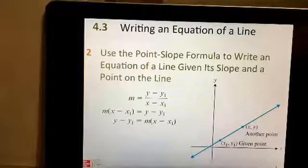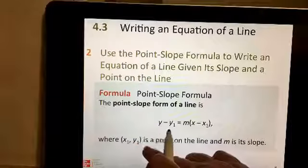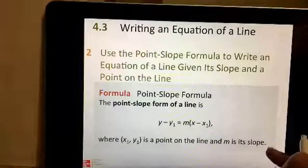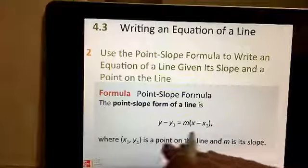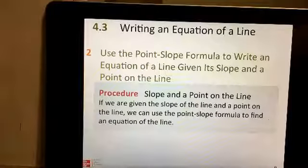Okay, so now let's go on to the next slide, where we're going to see the formal point-slope formula, which is just what we had on the screen. And they're saying (x1, y1) is a point on the line. That's the given point. And m is the slope of the line. So if you're given a slope and a single point, you want to use the form of the line that is developed for a point and a slope. Okay, the slope and a point on the line. If we are given the slope of the line and a point on the line, we can use the point-slope formula to find an equation of the line.